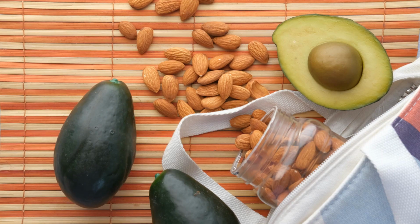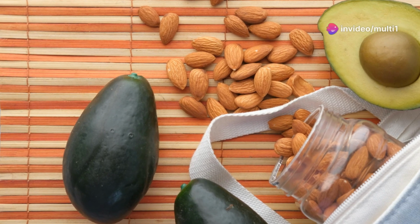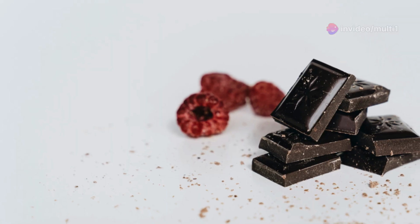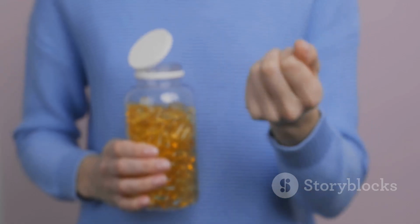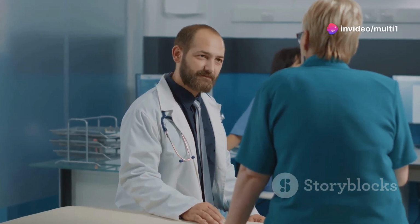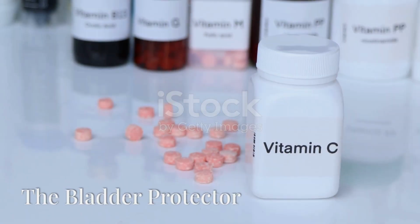especially at night. The good news is that incorporating magnesium-rich foods into your diet is a simple and delicious way to support bladder health. Leafy green vegetables, almonds, avocado, and dark chocolate are all excellent sources of this essential mineral. If you're looking for an extra boost, magnesium supplements are also available. However, it's always a good idea to consult with your doctor before starting any new supplements, just to ensure it's right for you.